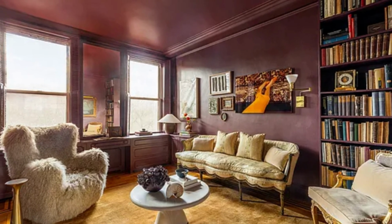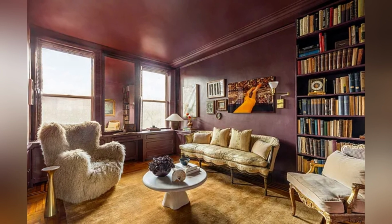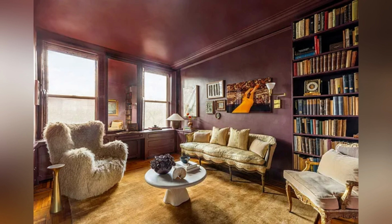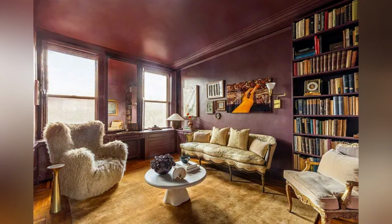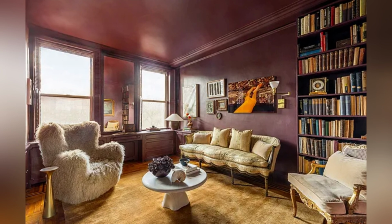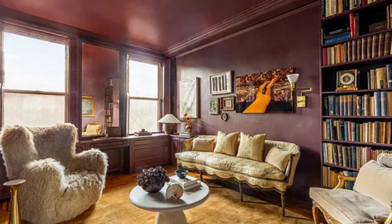Some rooms combined classic furnishings like antique rugs and gilded mirrors with modern accents such as bold red lacquer on a bookshelf or a contemporary art piece in the hallway. In that sense, the apartment reflected Barbara's own legacy, bridging the gap between tradition and innovation, respecting history while embracing forward-thinking perspectives.